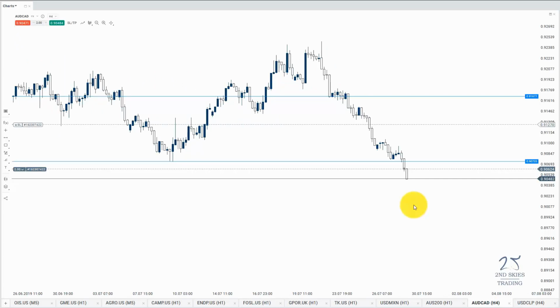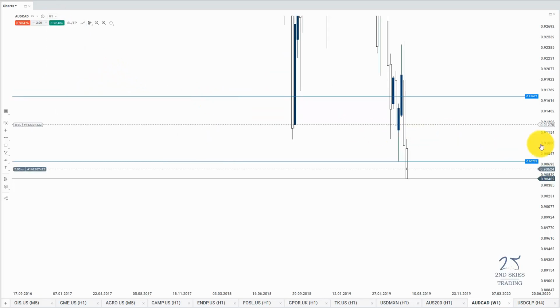And again, a stop loss should always be placed based upon price action, context, structure, and where the market should not go if your trade idea is correct. So those are the 3 golden rules for placing a stop loss. All right, so looking at targets, we have to zoom back out.